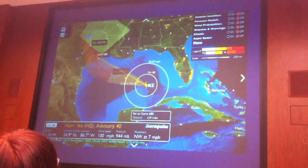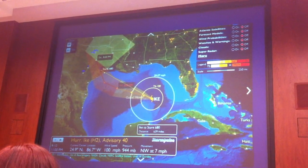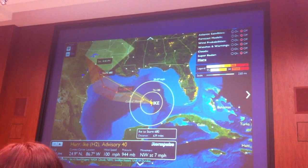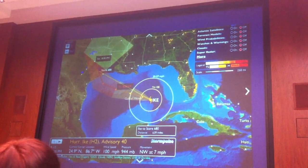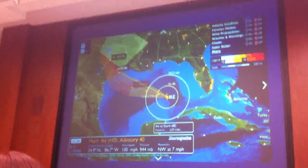So this took us years to figure out: what would actually make it easy to understand that a tropical cyclone is 639 miles away from source 680, and how much time do I have to prepare, and how am I going to be affected? And customers are selecting us, as I'm hinting, because we solve that whole stack of problems I mentioned.